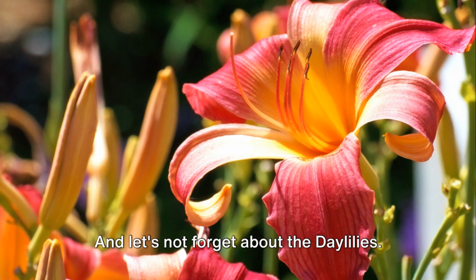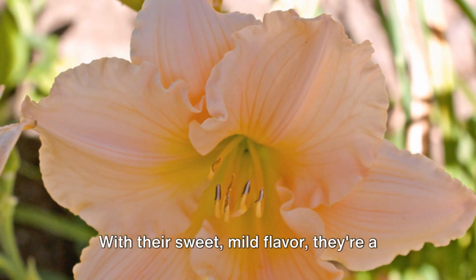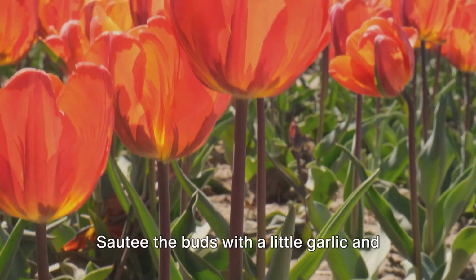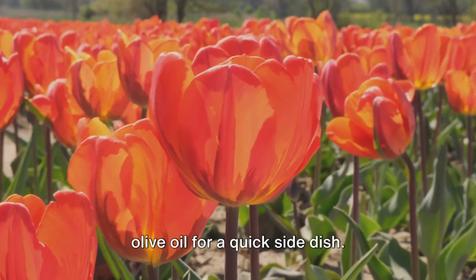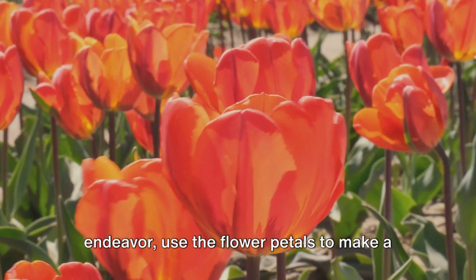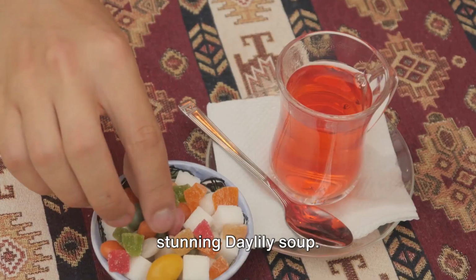And let's not forget about the daylilies. With their sweet, mild flavor, they're a versatile addition to your kitchen. Sauté the buds with a little garlic and olive oil for a quick side dish. Or for a more adventurous culinary endeavor, use the flower petals to make a stunning daylily soup.